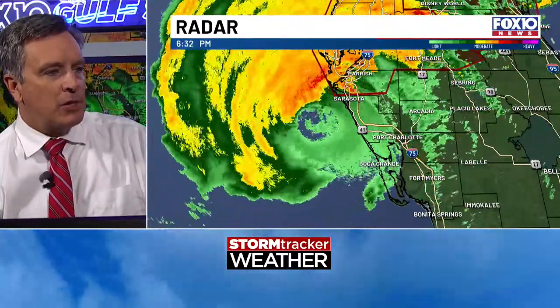There may be a portion of the eye that's coming in around Venice, the eye wall around Sarasota, and then Bradenton getting the northern eye wall. Tampa, it's looking pretty terrible. Look at all the red on the radar here over Tampa Bay, and there is often a lot of wind associated with that bright banding on radar.